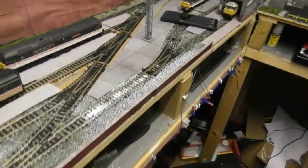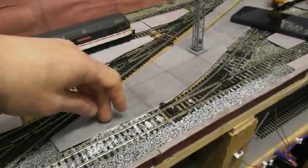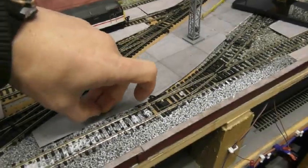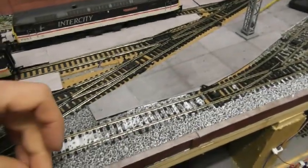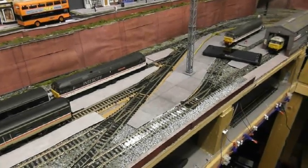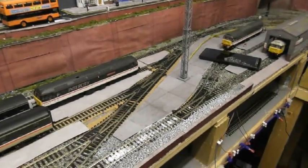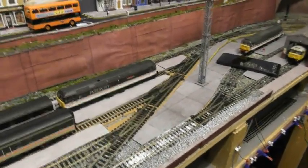We'll come back to the depot later on because I'm going to actually install the signs. A couple of signs as well later on here. But as I say, that'll be after the ballast is glued down. We're going to turn our attention now to finishing the wall at the station and doing a little bit of landscaping work there and also fence work as well.